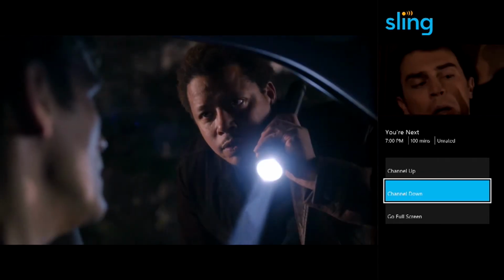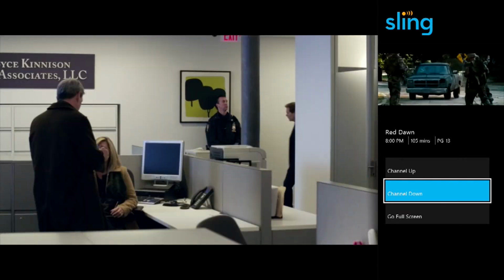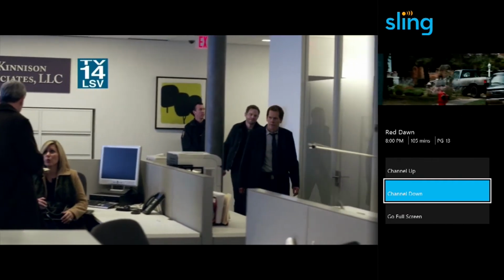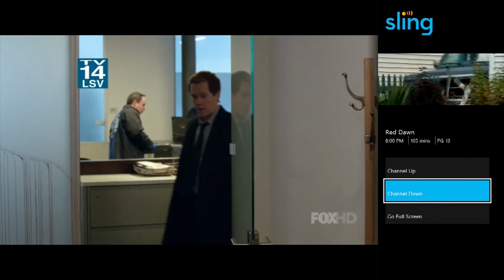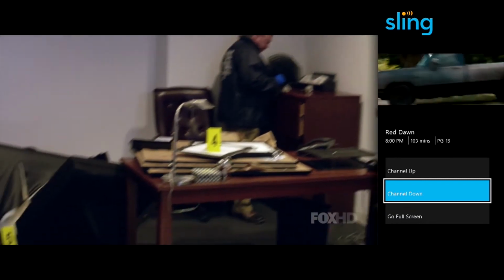So if I click back down, then we finally load back in. So it's just something with the streaming part of it, the way that it pauses the live feed, and when you come back into it, it just won't kick it back off itself. You've always got to do that manually.